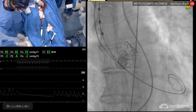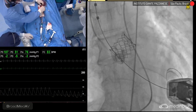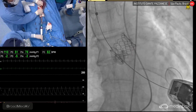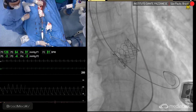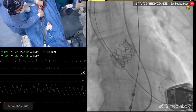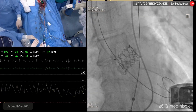Let's retract the balloon here and let's see the echo. Hemodynamics are fine. So as we told, we implanted a little bit higher because of the raphe. So the anchoring point will be at that point, quite higher. So let's check the echo, Tito.